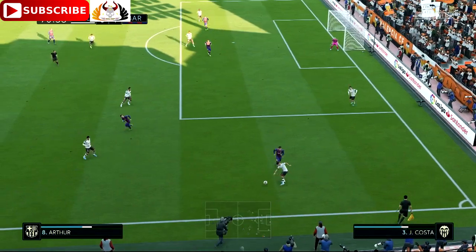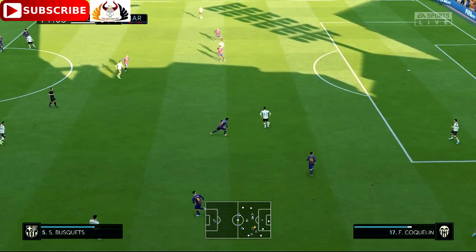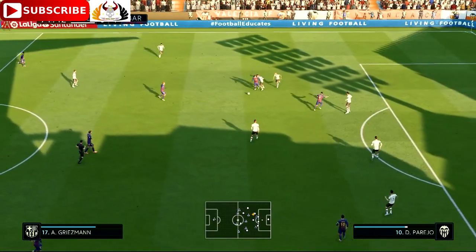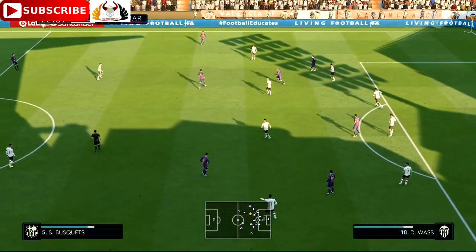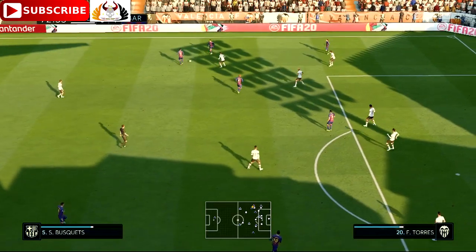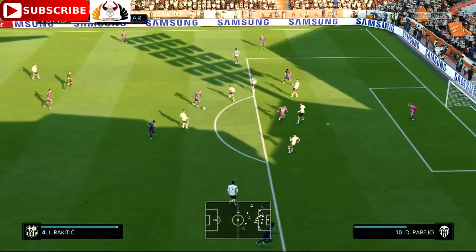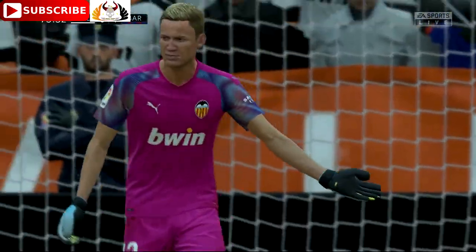Great tackle. Dani Parejo. Can't keep the ball at the moment. Sergio Busquets. Jordi Alba, a return ball. No surprise that Barcelona go about their business in this way with the passes. Rakitic, that's the right kind of dive to turn the shot away.